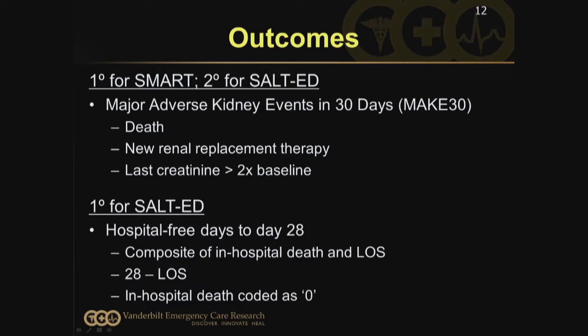A second outcome that was actually the primary in the SALT emergency department trial was hospital-free days, which is a composite of length of stay and death, calculated as 28 days minus hospital length of stay, with death coded as zero to penalize death as the worst possible length of stay.